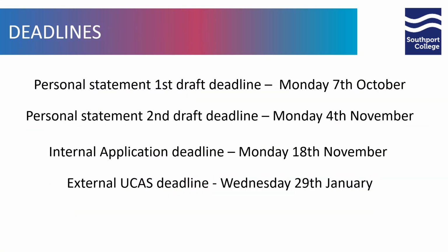So just some of the deadlines for you to be aware of within the college. So the personal statement, we would like a first draft done by Monday the 7th of October. Then normally these will be checked over either by the progress tutor or another member of staff and sent back, and we'll need a second draft of the personal statement, and the deadline for this will be Monday the 4th of November. Our internal application deadline is Monday the 18th of November.